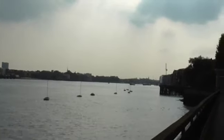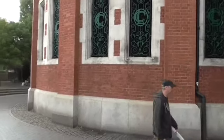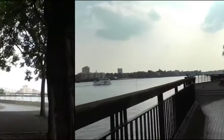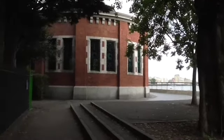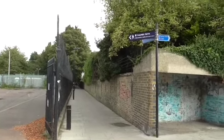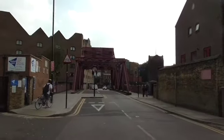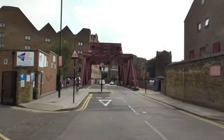Just continue straight. Just continue round. That's where I've just come from. Keep your family beside the children's playground, and all we do is just continue straight in front. Okay, I've just come from over there, by the park, and here we are by Shadwell Basin, and what we're going to do is just go over the bridge and carry on to Wapping High Street. So we just continue straight in front.